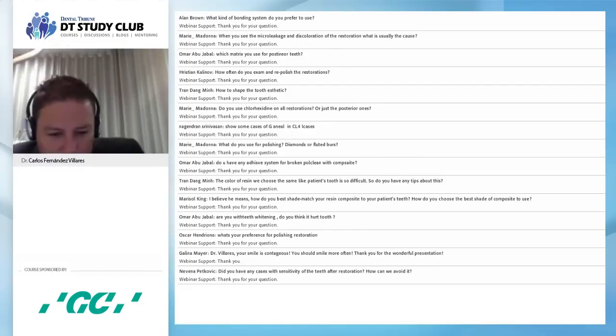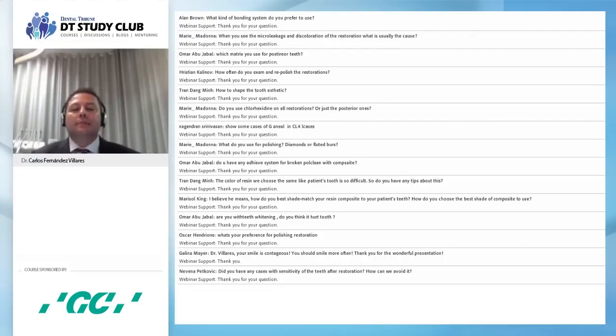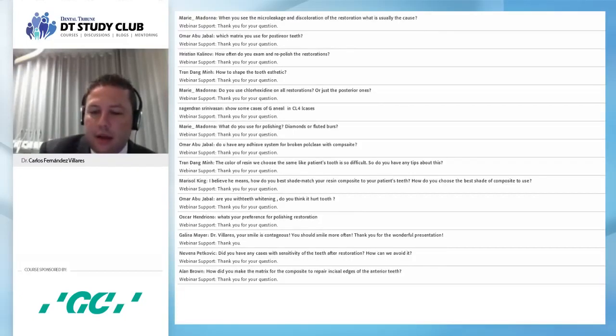Alan, you asked me how to make the matrix for the composite to repair the incisal edge of anterior teeth. Well, if it's only a small incisal edge, I will not use the matrix. I will do it by hand. But normally, what I do is make a wax-up, then I obtain a silicone matrix from that wax-up, and that is the way to obtain a predictable result.